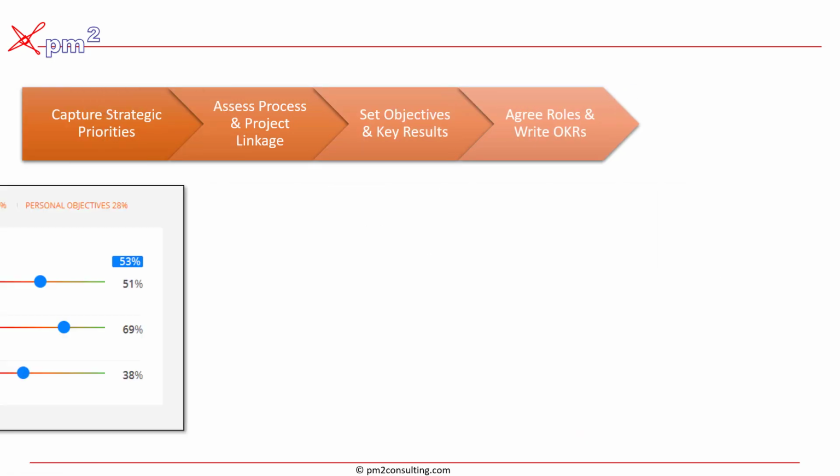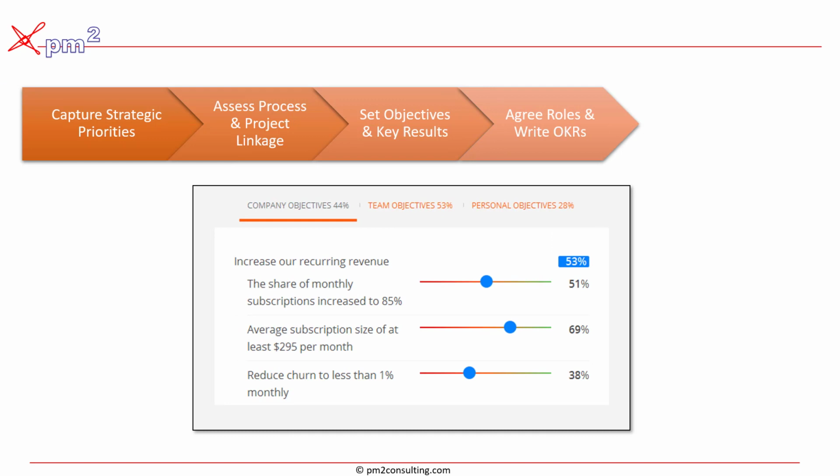We then take it the final level down to the team or individual. We agree on roles, whether we use RACI or some other format, and write the specific OKRs. And those OKRs may exist at the company level, the team level, or even the personal level. And we'll detail out what those are using best practices around OKR scripting.